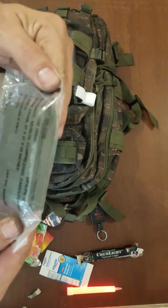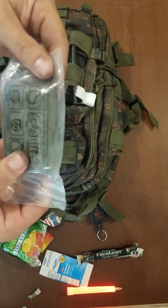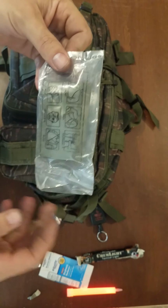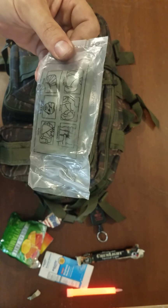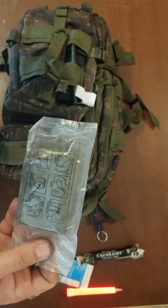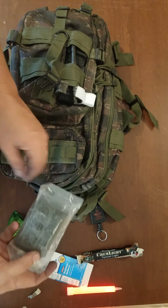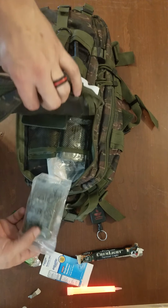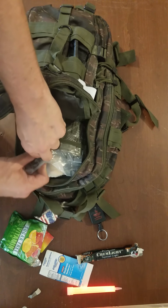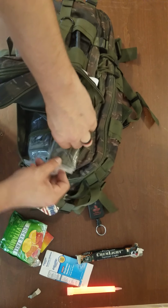This one is the Israeli bandage, and it's basically just a compression bandage or a sling. I'm not going to take it out, but you can use it as an improvised tourniquet. It's not as good as the CAT tourniquet, but you can use it as a bandage to wrap. It's kind of like that triangle bandage you normally would see. It probably doesn't make sense unless I pull one out. I'm going to see later on if I have one that's not opened. I'm trying to keep this stuff a little bit sterile. And then the same thing in this one.